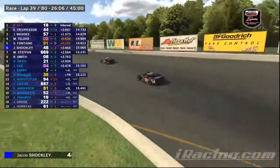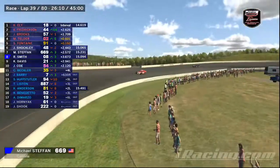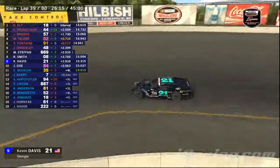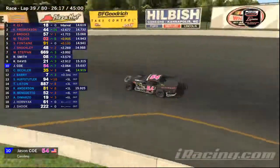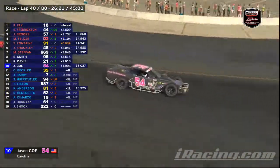Shockley is running by himself. Then it's Steffen also running by himself. Robert Smith running by himself. Kevin Davis kind of running by himself. Jason Cole in the number 10 car. I'm sorry, in the number 54 car, also running by himself.